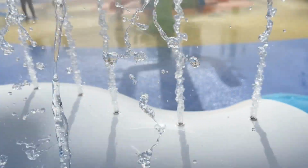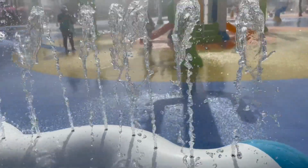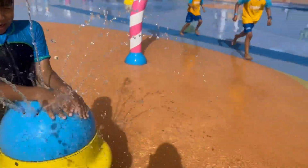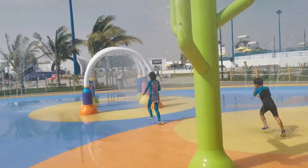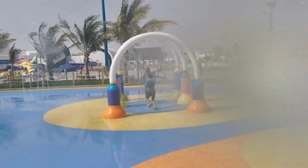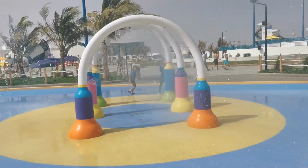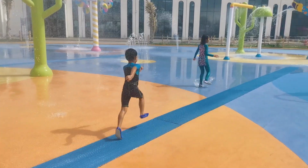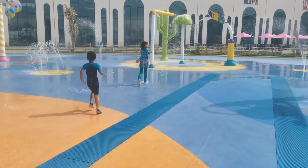First up, let's head over to the splash pad. This is a fun-filled area for kids of all ages. There are plenty of water fountains, sprinklers, and other water-based activities to keep the little ones entertained for hours on end. There are also designated areas for parents to relax while keeping an eye on their little ones.